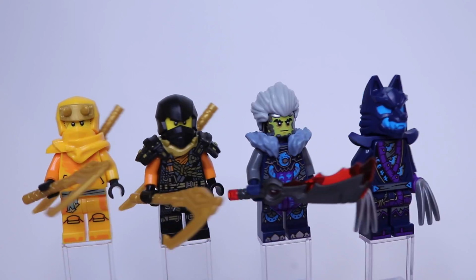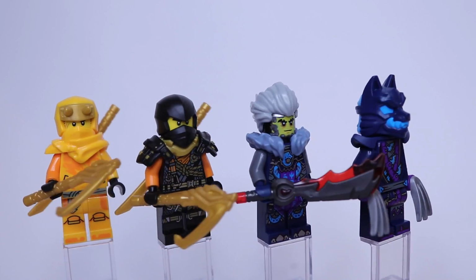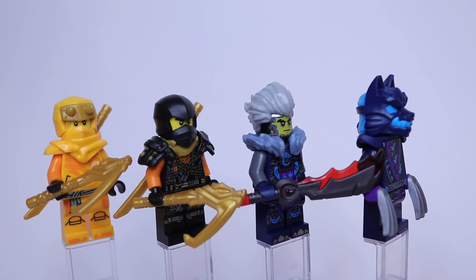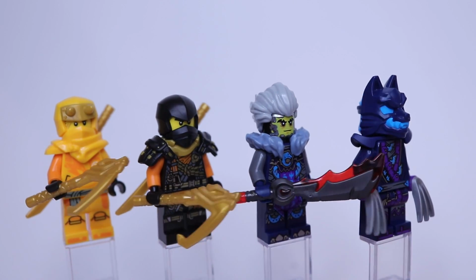We also get a bunch of minifigure accessories in this set. We get one katana each for Arin and Cole, as well as one of these new climbing hook pieces. These have a cool dragon hood design here in the front, and they can be used to climb stuff with your minifigures. Cinder gets this awesome new dual molded sword piece. This is dual molded in gunmetal and trans red.